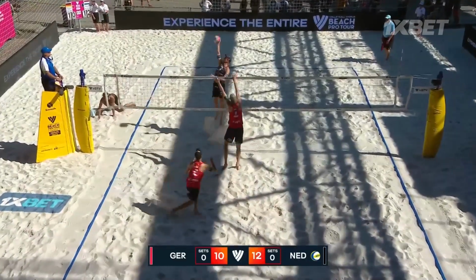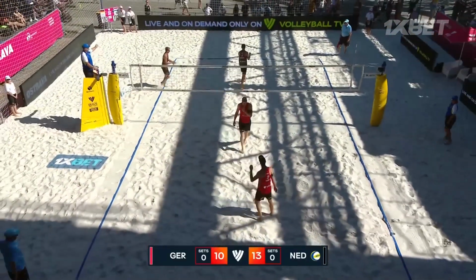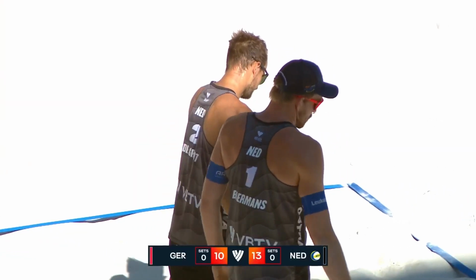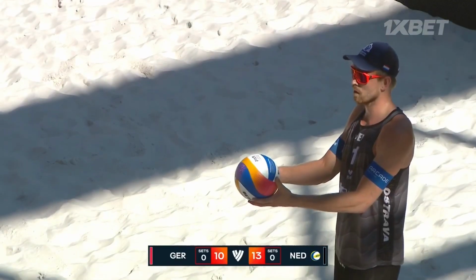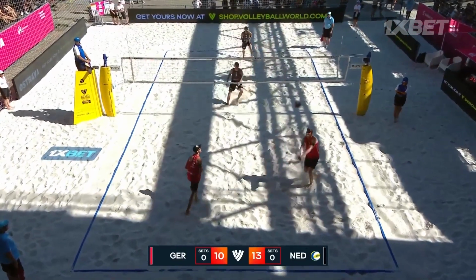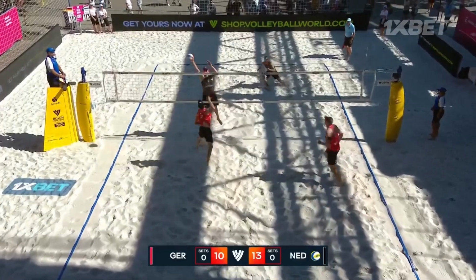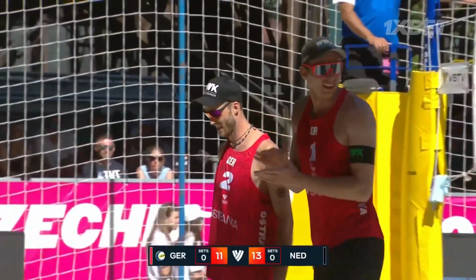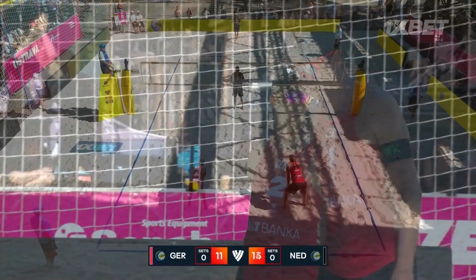Excellent hands from Boermans. The soft block is on the money. Soft block set is on the money, and the put away on the money from Boermans. Back-to-back-to-back points for the Netherlands. Puts the hands back into the seam. Gets a great touch. Oh, that is fantastic from Wickler. But back to that drag move.